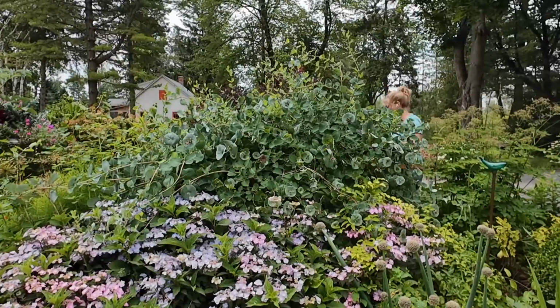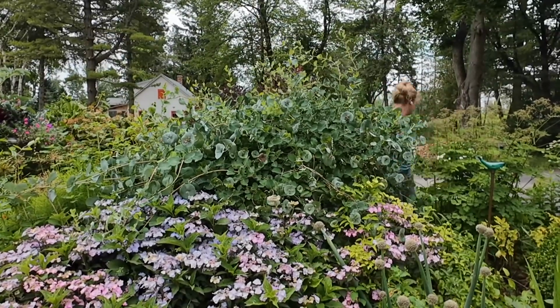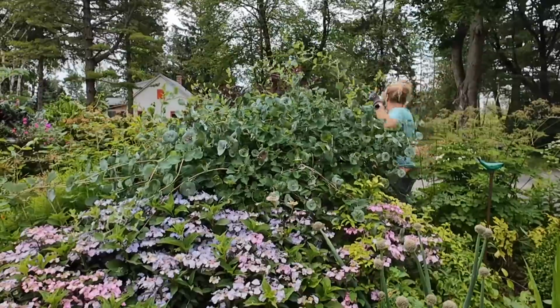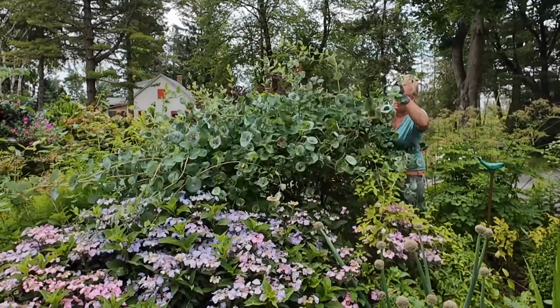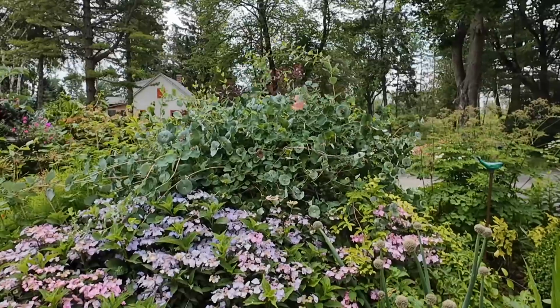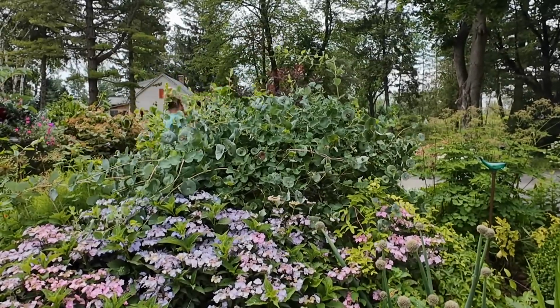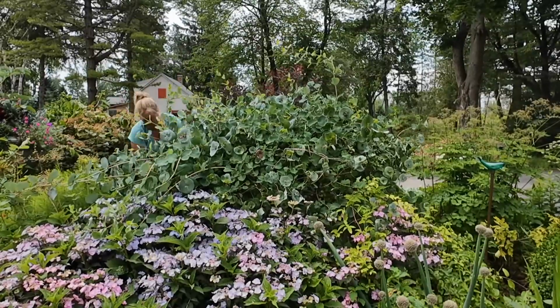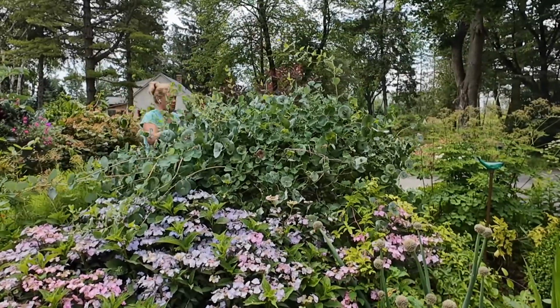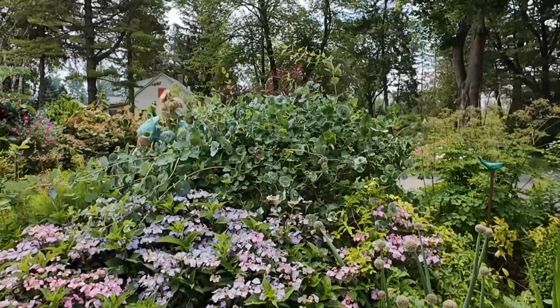I was actually having a hard time wrapping this around the structure that I have created in the past. It wasn't quite long enough in some areas to do that, so I actually did mostly pruning on this. And I think you can see that the end result is better. There's at least a gap now between the Tiny Tough Stuff hydrangeas and the honeysuckle.